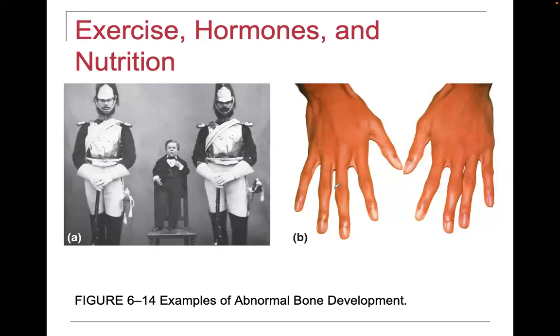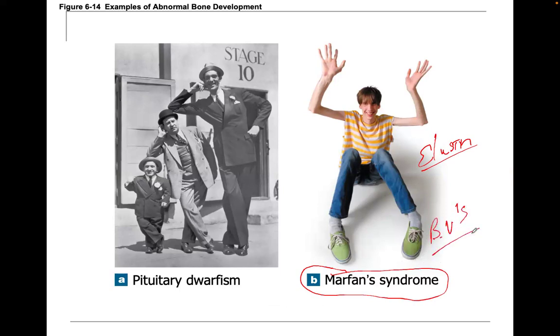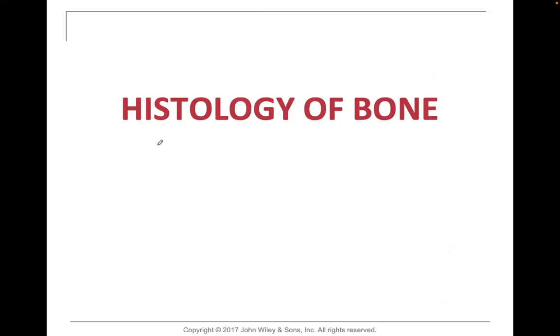Now, sometimes there are genetic disorders as well, like Marfan syndrome, which is a connective tissue disorder that affects elastin. Okay, and then you get the long, lanky extremities. The life-threatening part of Marfan's is in relationship to blood vessels, because elastin is a layer of the blood vessels, and if you lose the elasticity, blood vessels can rupture, and it could become life-threatening. This is too little growth hormone, and this is obviously too much growth hormone. Okay, when we come back, we'll get into the histology of bone.